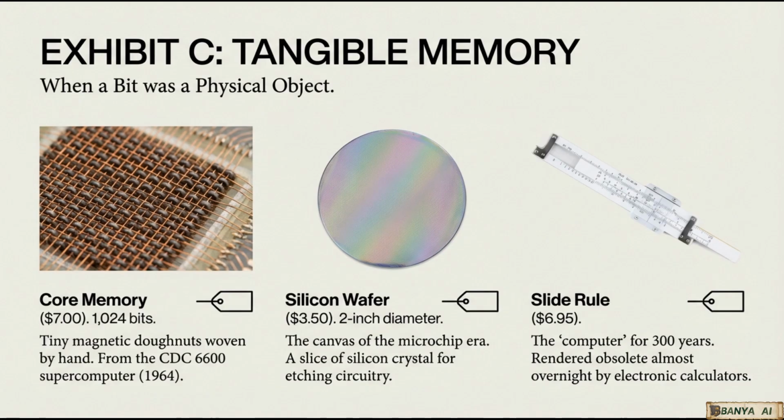And that physical cost brings us to Exhibit C, tangible memory. We have 3 price tags here that tell a terrifying economics story. Okay, I'm looking at the first item, core memory, from a CDC 6600 supercomputer, 1964. It looks like a little woven rug made of copper wire. It's actually tiny magnetic donuts, and they were woven by hand. By hand? You're kidding.